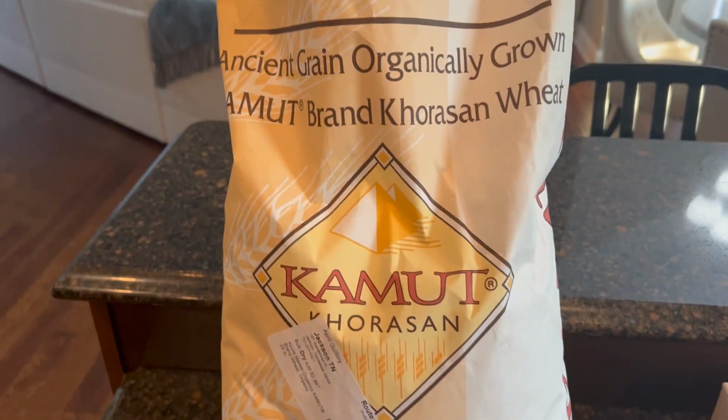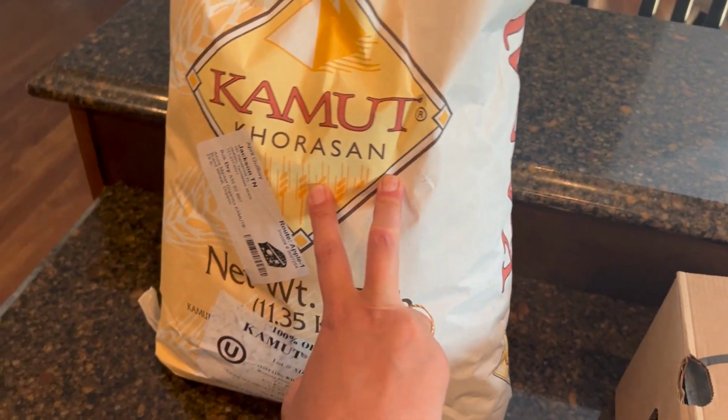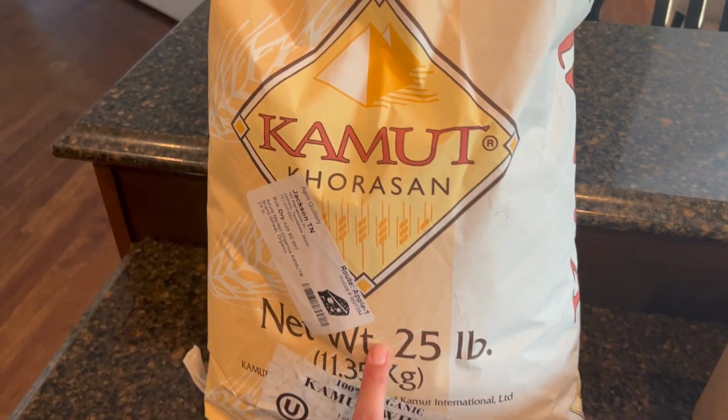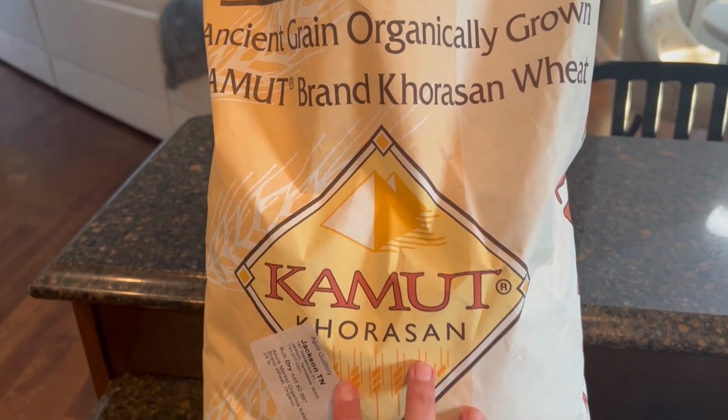Today we are going to pick up an AZURE haul, and we are going to preserve some of the produce from the garden. I got a 25-pound bag of kamut. It's organic. On my last AZURE order, they didn't have the 25-pound bags, so I got 5-pound bags. This time I saw they had it, so I went ahead and got it. This is my favorite grain for baking.